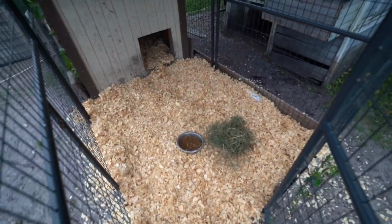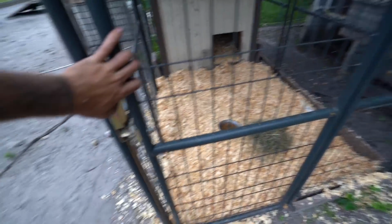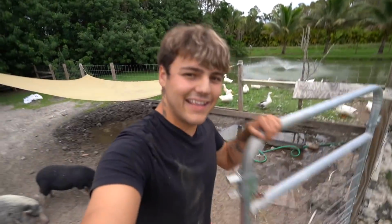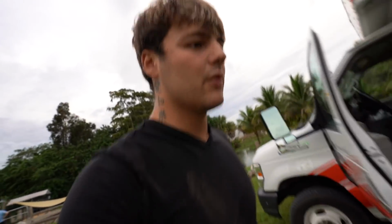These pigs are good, although they're all housed up right now. They're hanging out in there. They're good to go. We're done with that. All we need to do is put some water in there, which we'll do in just a little bit. It is an at-farm work day vlog. That's what this video is. We are working our tails off today. We haven't even built the cage yet, which should only take about 30 minutes if we do it very efficiently.